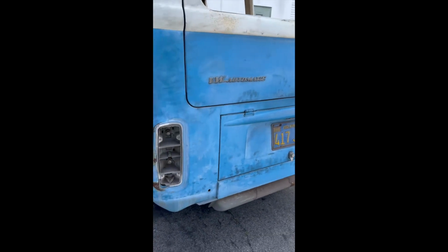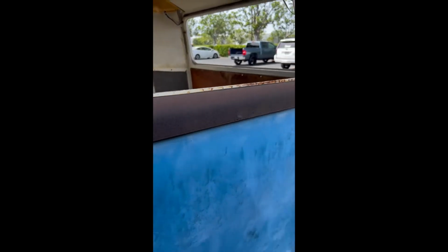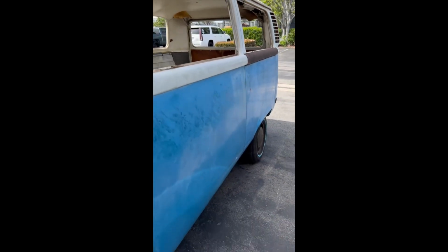Like I said, the motor's rebuilt. It is an automatic bus. That's what the customer requested. If you are looking for a bus, whether it's a camper or an automatic or any kind of bus, project or restored, reach out, we can build it for you.